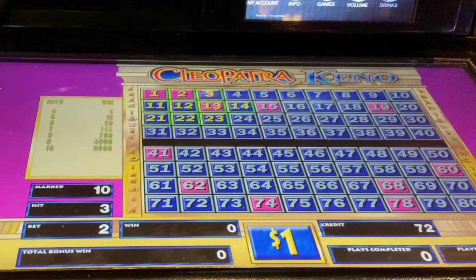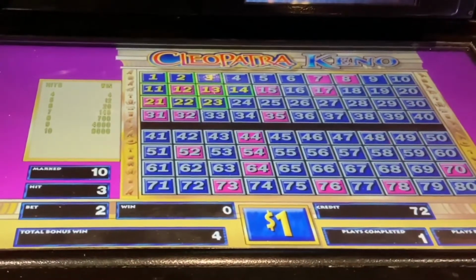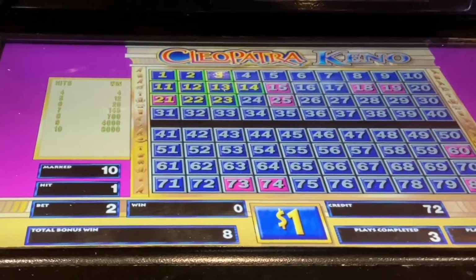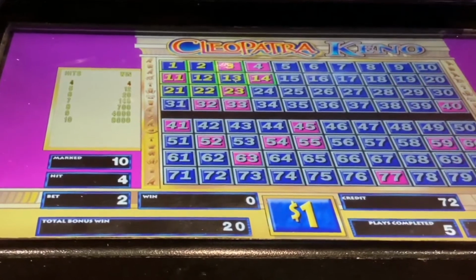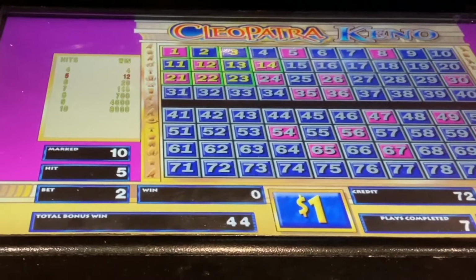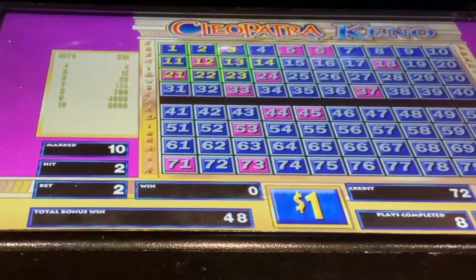So if you will, let's go ahead and get started with bonus round number one. Starting with a 4 out of 10. Another 4 out of 10. Here we go. Could do with a bunch of those. 5 out of 10. Well, there's one more. 5 out of 10. Hey, there's another one. Great. Okay, 4 out of 10.